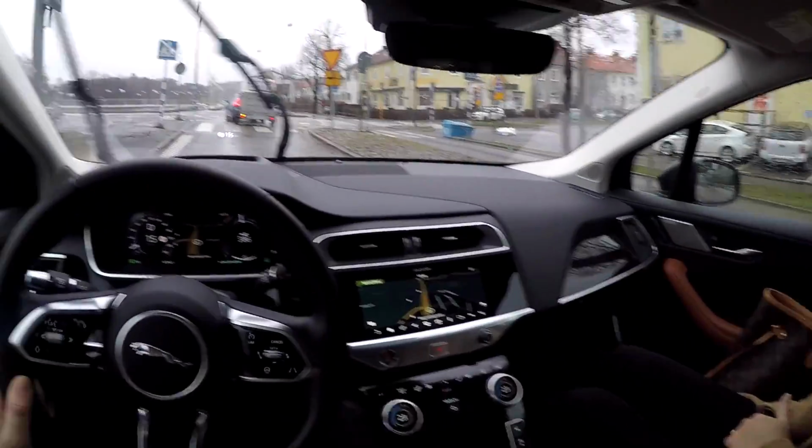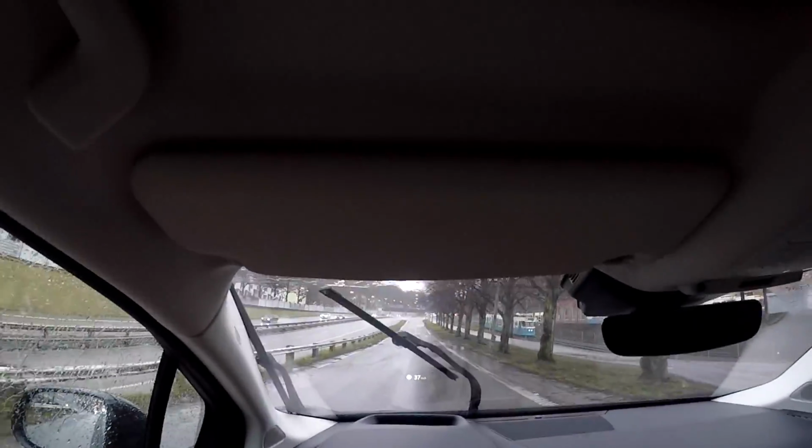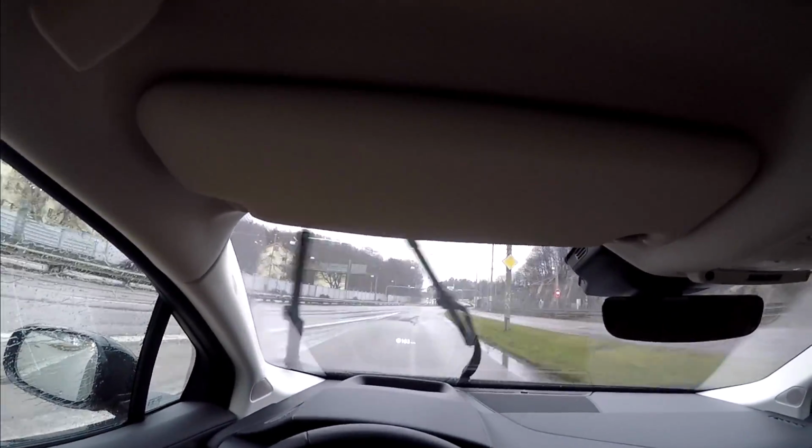I won't do that again. Put it in dynamic. Let's see if we can get through the water here. It's a very rainy day today, so you cannot really drive as you want. Oh my god, here we go.